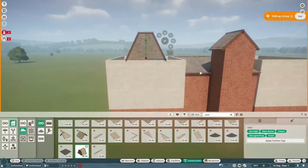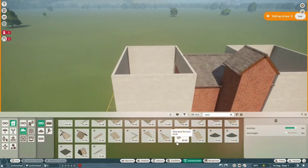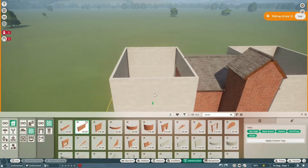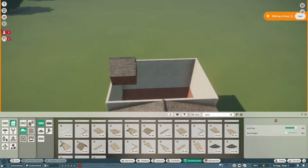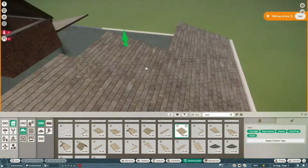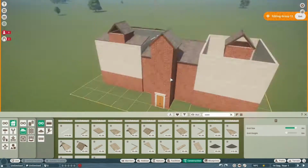And then I saw these dormers. They didn't quite work on top, but I knew that they would work for what I wanted here. I tried to do it by building a little building, so it matched the middle tower. But because of the way I'd laid the walls out, it made the roofing annoying, and I couldn't get it to sit right.